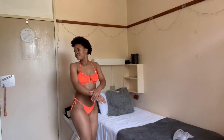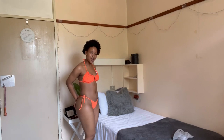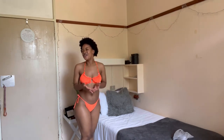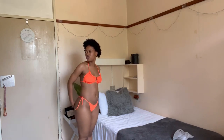And I absolutely love the fit. It's perfect for me and I can't fault it. Anyway, out of 10, I'm giving it a 9 out of 10 just because here at the back, which I can't show you guys, there's like, see, the inside part is showing. I don't know how I'm gonna describe it. I feel like you guys need a picture of this, but I can't really show you.